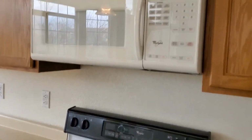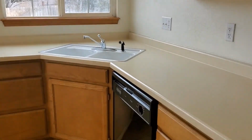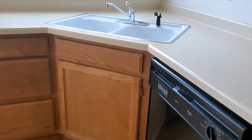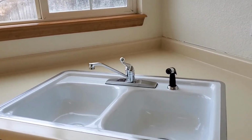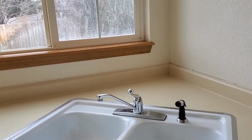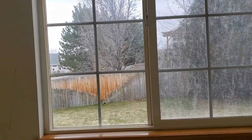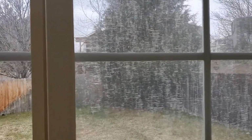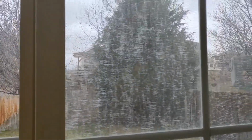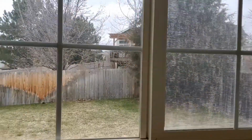There is a refrigerator, a stove, the microwave looks newer, and we've got the dishwasher. You can see from here, we've got a nice situation for the sink. Living in Colorado, as you're doing your dishes, you can look out to our beautiful backyard. Here we have some highlighting on the screens that I was talking about earlier. A lot of them are distressed. You'll likely need to replace several of them, if not all of them.